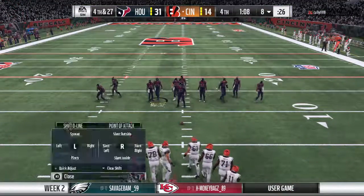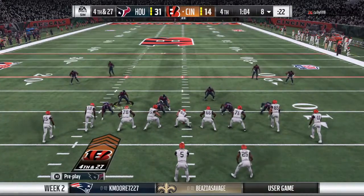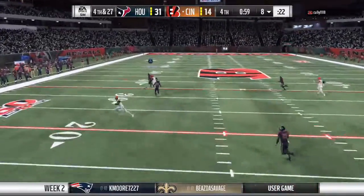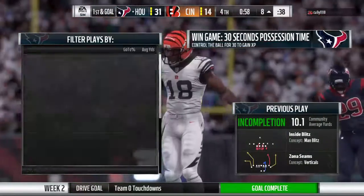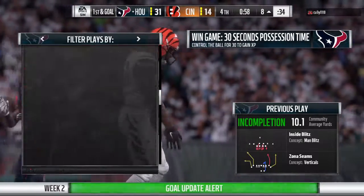And they're indeed going to go for it here on 4th down. So trailing here in the last quarter. Let's see how this plays out. Now McCarron, he's got to have this one. He's going to let it fly. And this is going to be incomplete. They had to go for it with such little time remaining. And the Texans are going to win the football game.